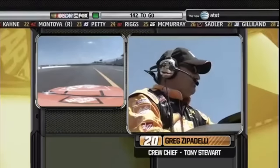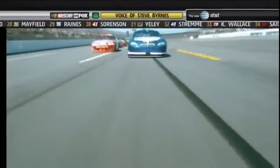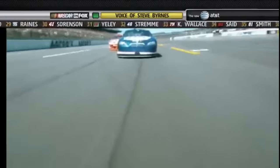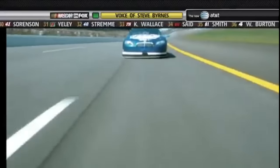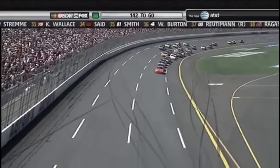And Stewart accelerates away. Stewart enters turn one as the lead pack is in turn four. Steve? Yeah, remember, Mike, on his dashboard, there's a little sign that says stay focused. As Tony came down pit road, he said, guys, I just missed you. I wanted to see you again. Good to know his sense of humor is intact.